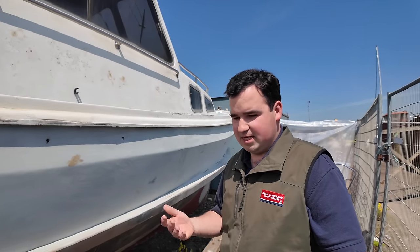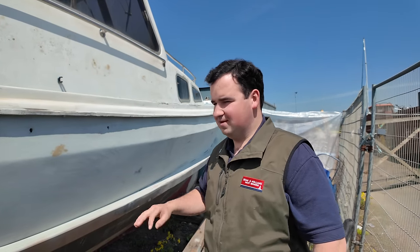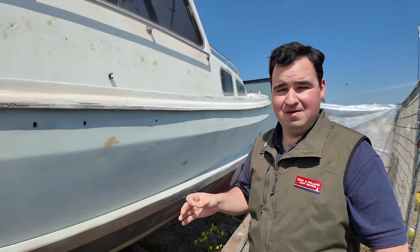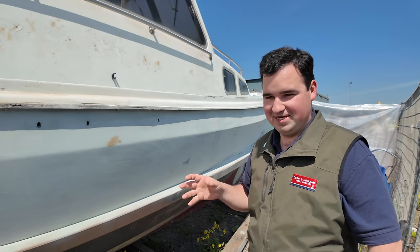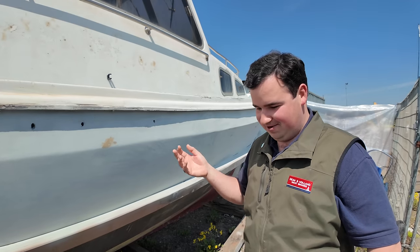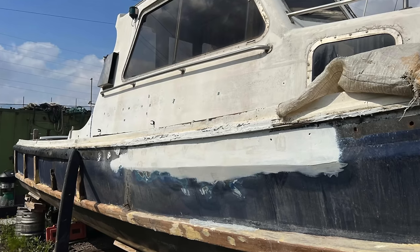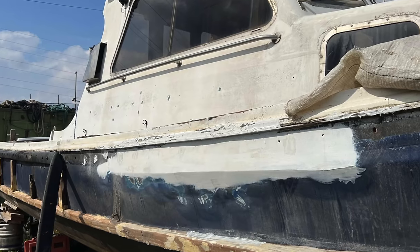Me and Jack said, this deserves a good shiny paint job. So we sanded off absolutely every inch of paint that was on it. Back to gel coat, back to fiberglass, and that showed the boat in all of its, I'm not going to say glory, original glory, in all of its history. You see so much when you take all the paint off, you see all the scrapes, all the dinks.